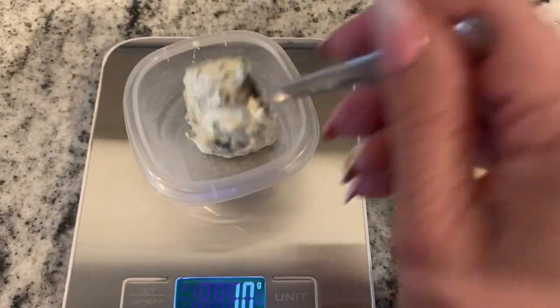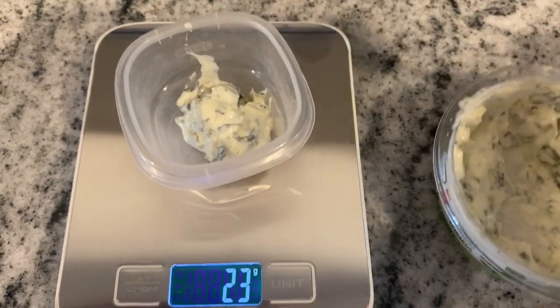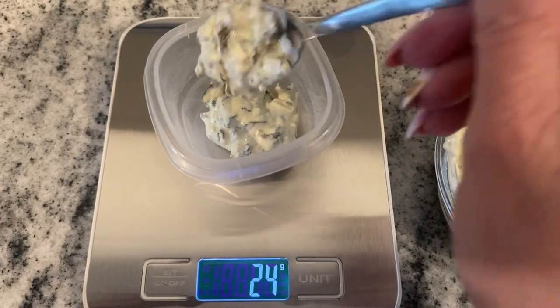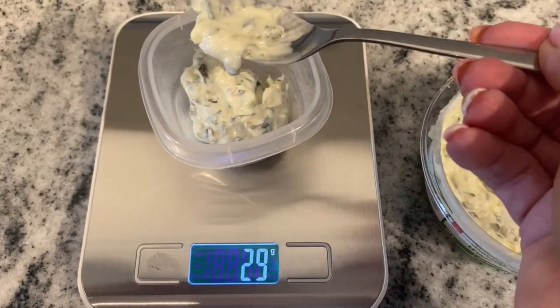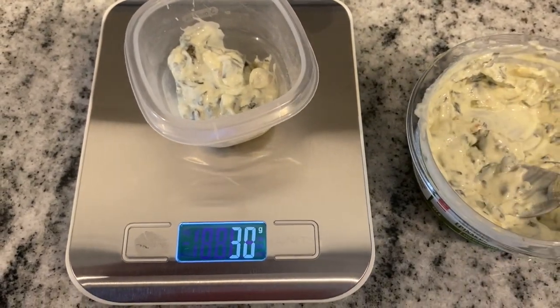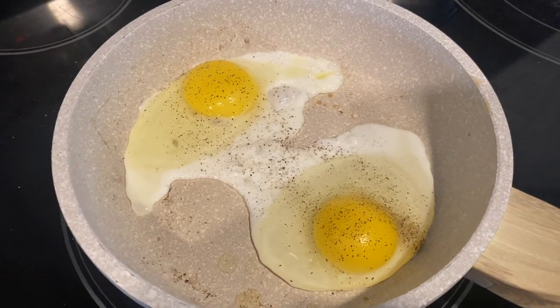I will not be sharing my totals in my videos because it's just for my sake, and I don't want everybody to get the understanding that you can eat 2,000 calories and lose weight. So I choose not to share my macros or calories.